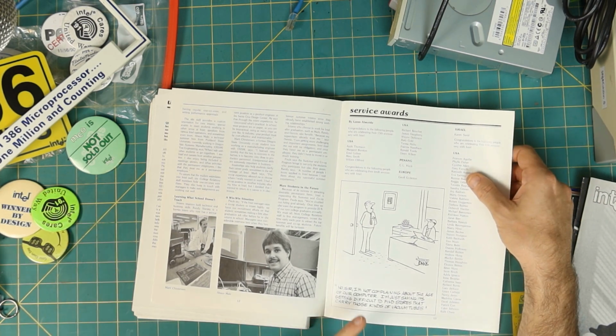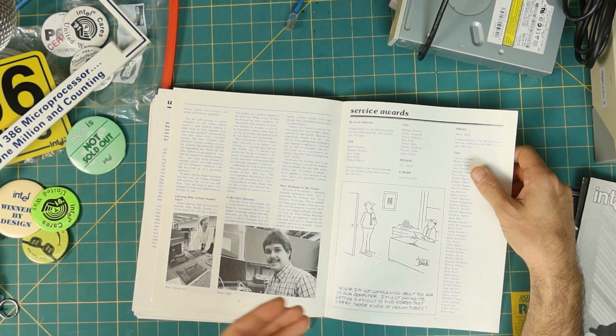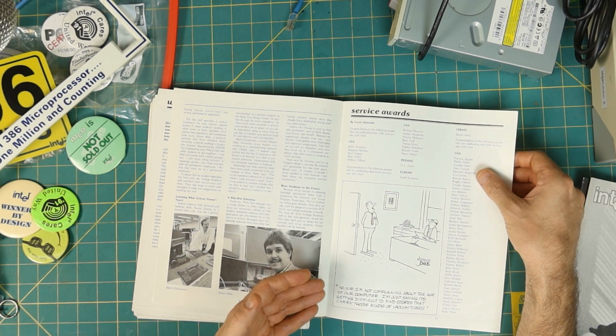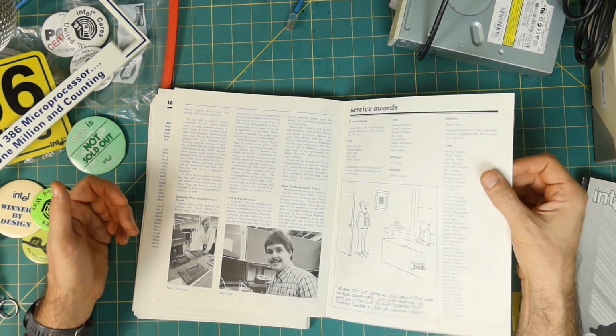Here's a joke, a comic that actually makes sense. I don't find it terribly funny, but it actually makes sense. "No, sir, I'm not complaining about the age of our computer. I'm just saying it's difficult to find stores that carry those kinds of vacuum tubes." Wah, wah.